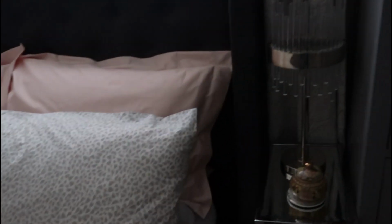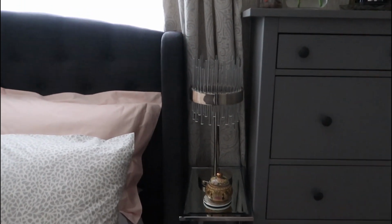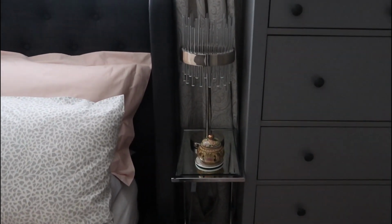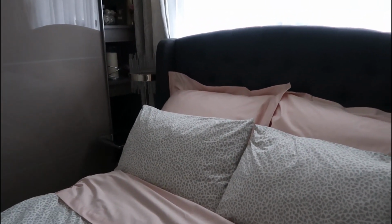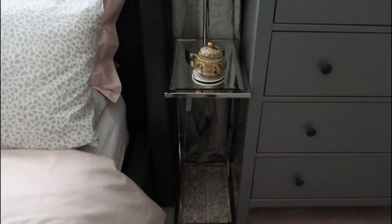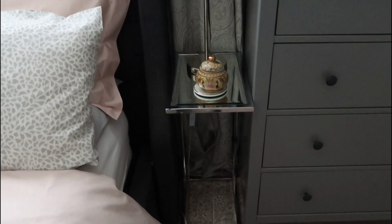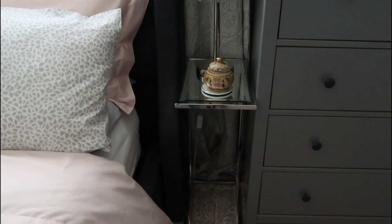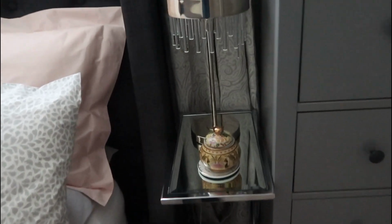Then we've got the tables. Now this is where the problems started arising, because I had huge bedside tables in London, and this was all the space that I had left. So we've got one at each end, and I bought these online. I think these might have been Wayfair as well, but they do their job, so that's okay.